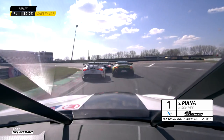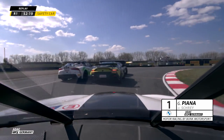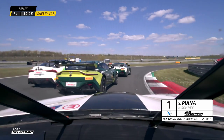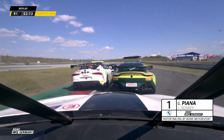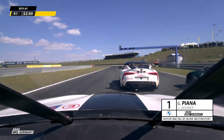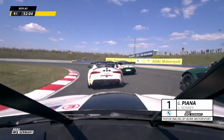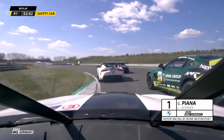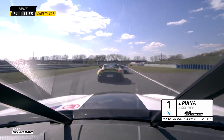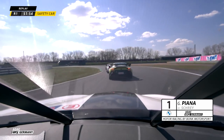So the 10-minute window will be from 25 to 35 on the clock as we look again for Gabriel Piana. Look at this Supra around the outside. That's a proper ballsy drive in the Supra from Marcel Lanez, and he has really qualified well in that car. 24 years old, he came out of Formula 4, ADAC Formula 4 in 2015, and has been in the GT4 category, and has really shown well.